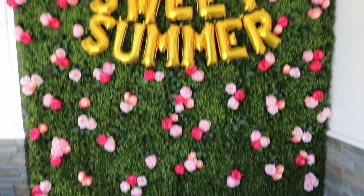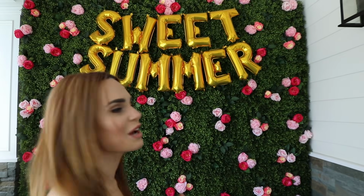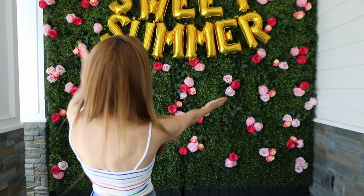The party is starting soon, and I still need to set up a few things, so let's go. Behind me I have the hedge wall, which Molly and I put together with Stephanie. We put a bunch of flowers in there. I love pink peonies and roses, so we just loaded them with a bunch of flowers. And we got balloons to say sweet summer, because it is a sweet summer, but it's also sweets like desserts.